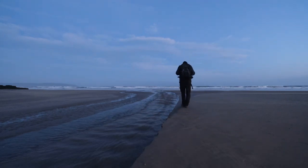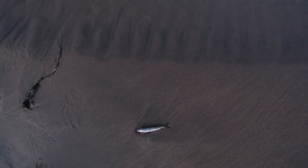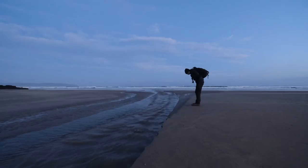Really beautiful morning. As I think I said in last week's video, we've had some pretty stormy conditions over the last week or so, and not hugely photogenic, very difficult to photograph in. But actually this morning it's really calm, really quite peaceful. So I thought I'd just come out to a local-ish beach and just see what I can grab.